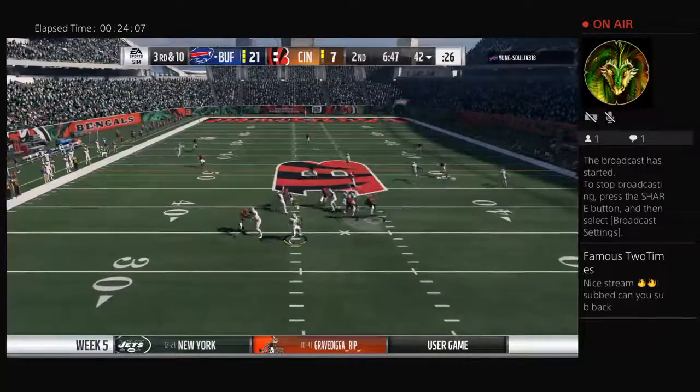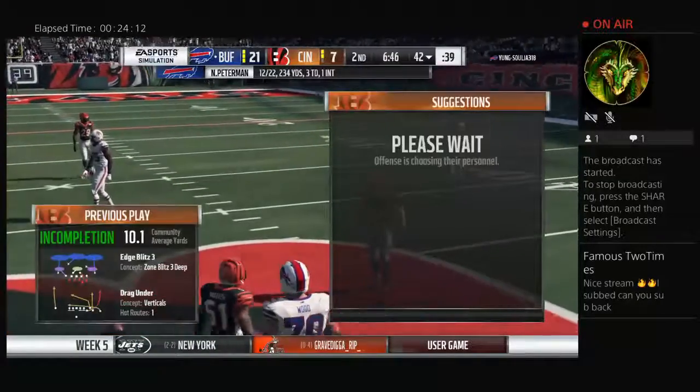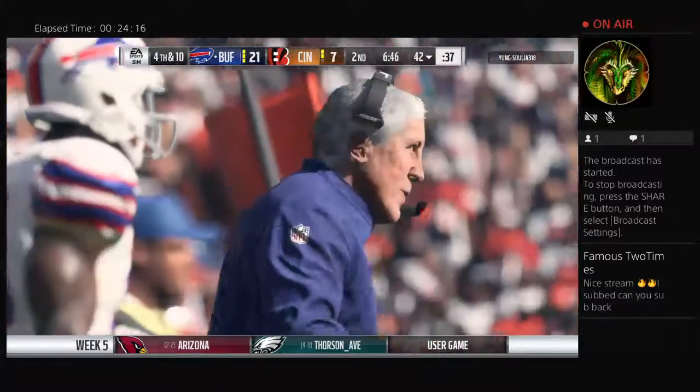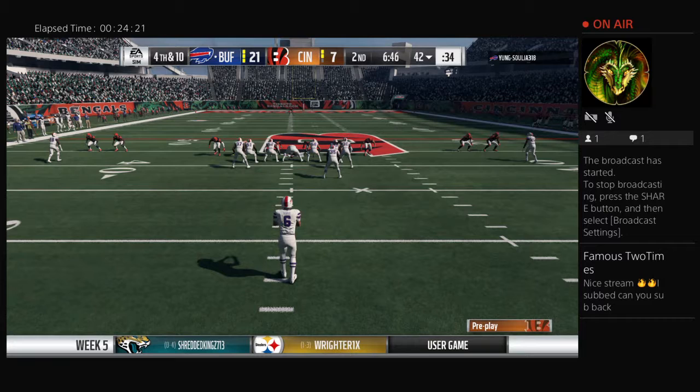On third down, Peterman. And that's incomplete. I don't know, he had to be pretty quick with his fingers to start and stop after the ball hit the ground. I'm giving him some credit. Well, I'm thinking about the mental focus, you know? Yeah. The mental focus. That's true. Got to stay with it.